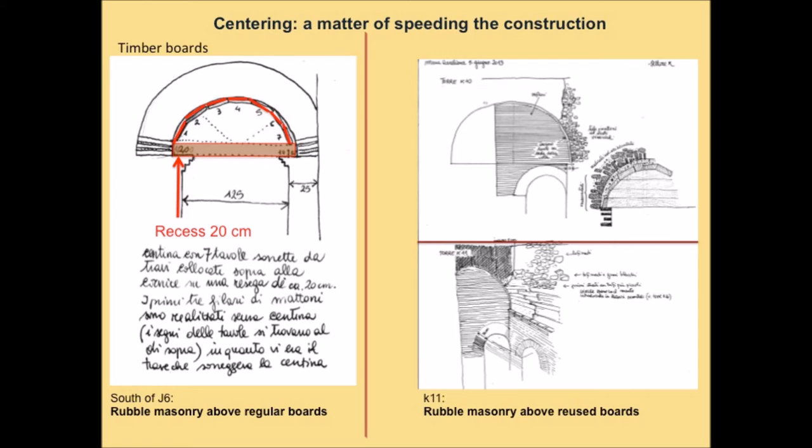In other places, because it's not at all uniform, there is an enormous variety of solutions which should be studied. I studied only a very small stretch in one area between Porta Metronia and Porta Latina, but there could be many more different cases. What is very interesting is that we see that masons, who are very skilled and experienced, just create the right solution for every vault, depending on the material they have and their skills, and of course the aim is to go very quickly.